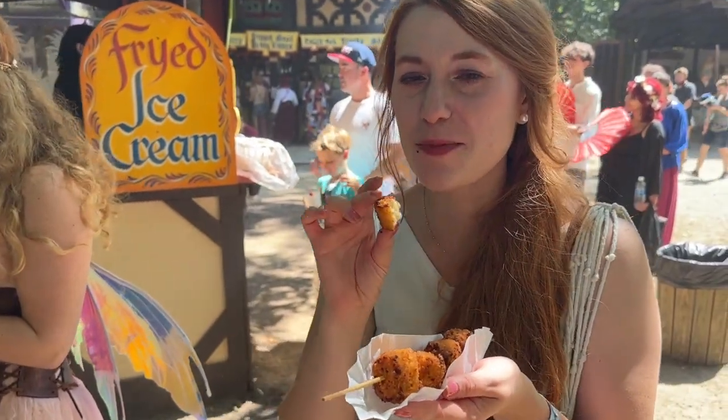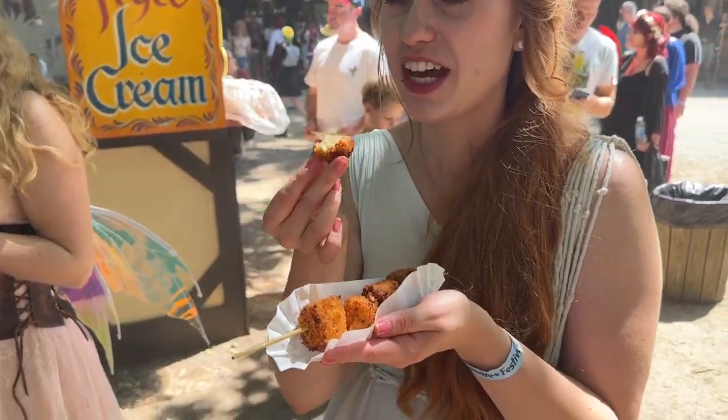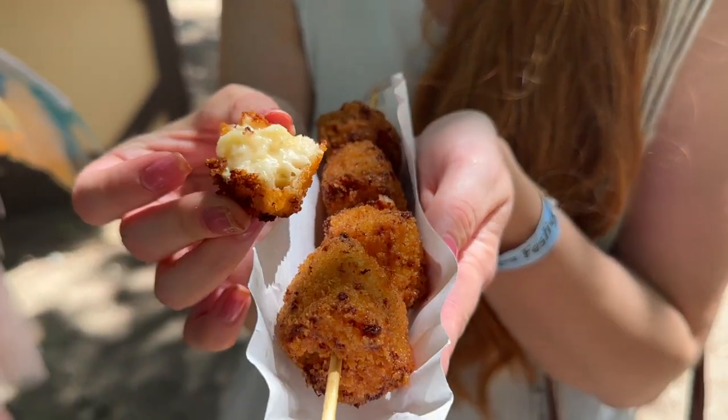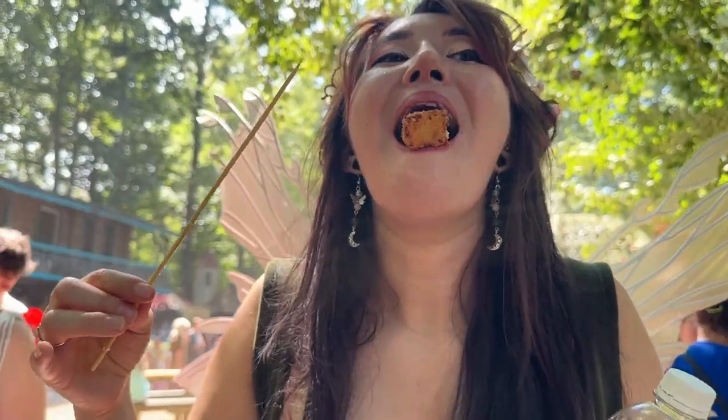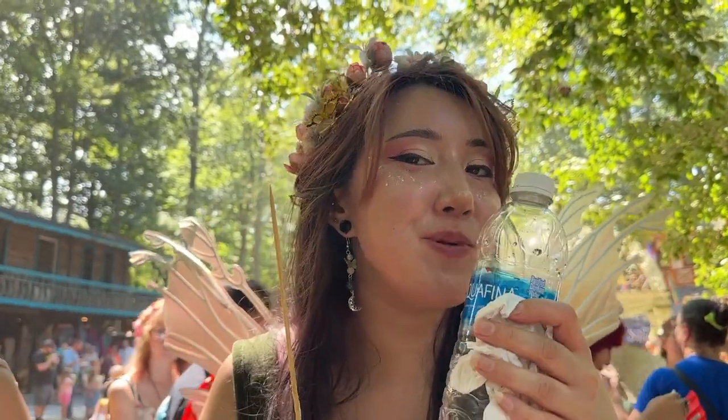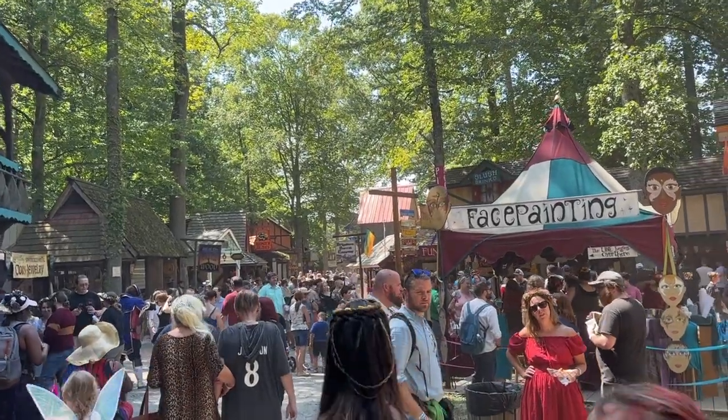I got the jalapeno mac and cheese. 10 out of freaking 10. Look at that. It's beautiful. She's a model. It was so good. That's good. I think I like the regular fried mac and cheese better. Very busy today.